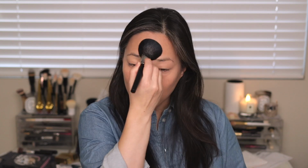But because this powder itself has just the tiniest hint of radiance, it really helps maintain the radiance as well. I just like to pat loose powder on first, and then I'll brush away any excess. So I had a pretty radiant foundation on. I used the Clé de Peau foundation, the one that comes in the jar. That foundation is very moisturizing. It is very, very glowy.